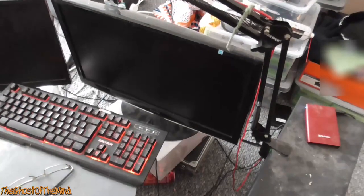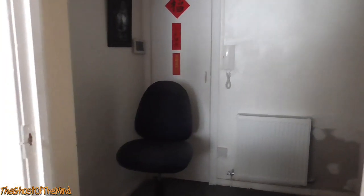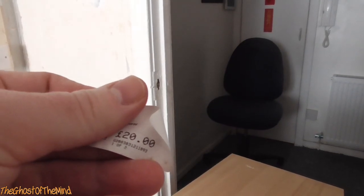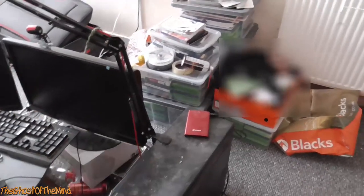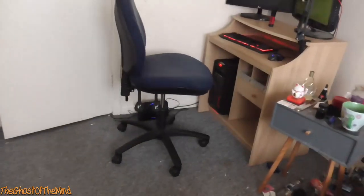Well, I'm shutting down the computer because the desk and chair have come. I mean, that's not the greatest chair in the world, but it's better than nothing. The desk itself was 20 quid and the chair itself was 15. So I'm going to wait for the computer to shut down, move this a bit so I can move this in. I have finally moved the stuff in.